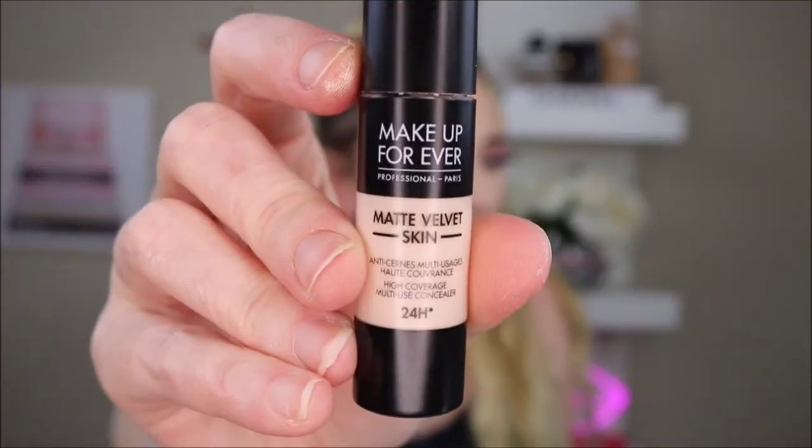They are amazing. Alright, next is this Makeup Forever Matte Velvet Skin High Coverage Multi-Use Concealer 24 Hour. Ooh! This is full coverage, but it's also very hydrating and super easy to blend, and it's not heavy at all. I think the shades might run a little light. I got this in 2.1, but I usually just have to go with the lightest color when it comes to concealers, because obviously I'm not the most tan person in the world.